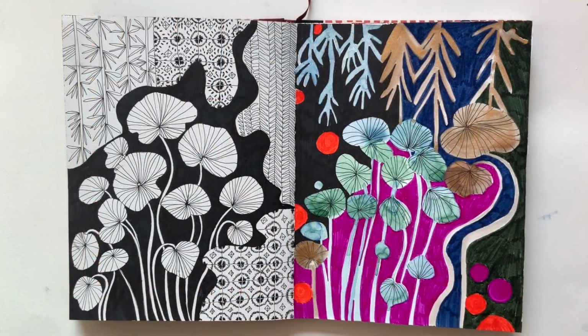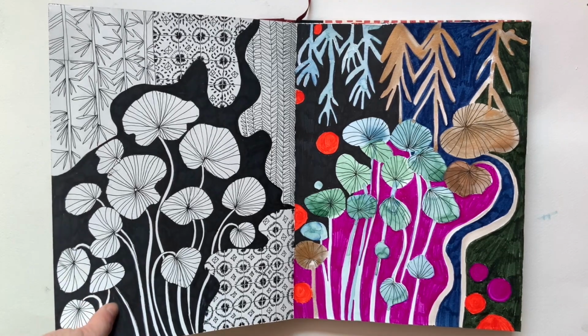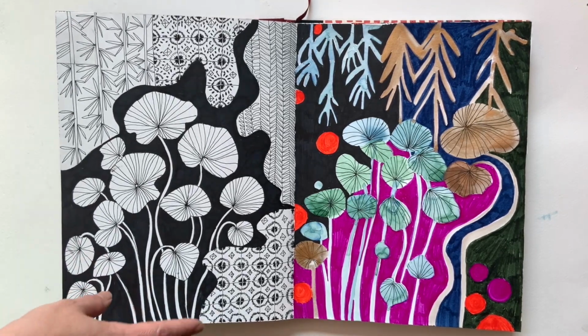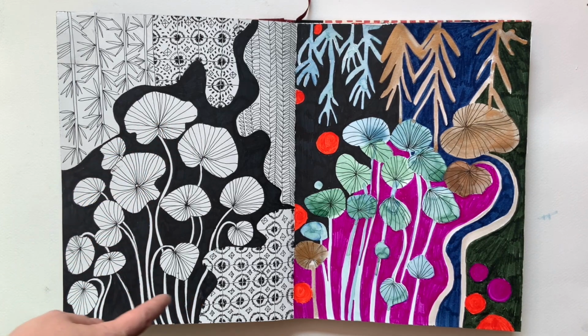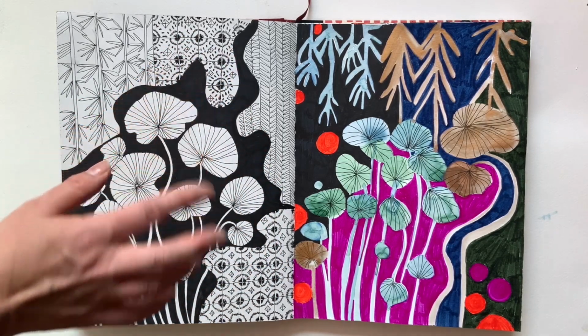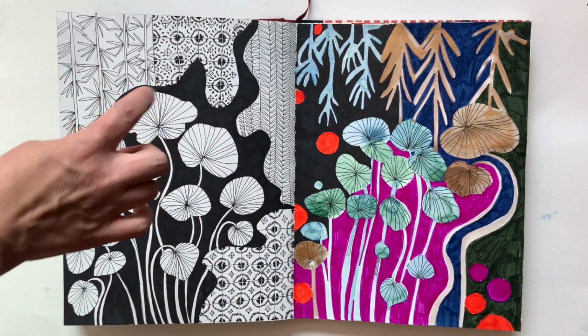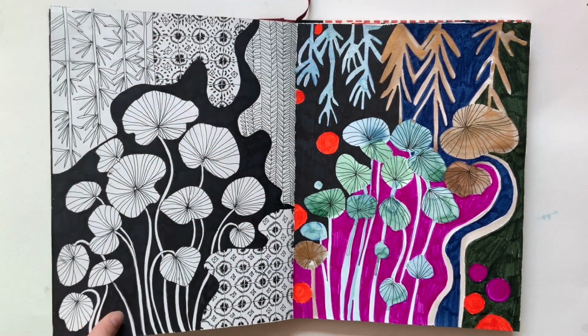So here we are inside the pages of my sketchbook. And you'll see I just did a drawing. This is just Sharpie pen and a fine liner, and I was really looking at those leaves and those lines and stems, the things I said I found interesting. And then I added in some slightly made up tile pattern. So this was just a drawing in response to that page.